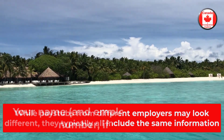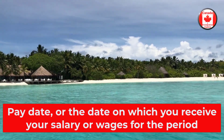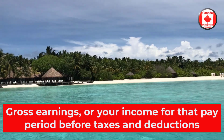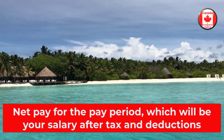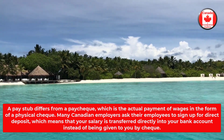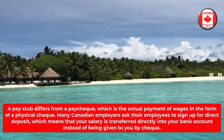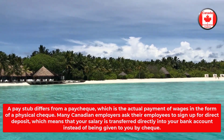Your pay stub will include your name, an employee identification number, pay date, or the date on which you receive your salary or wages for the period, pay period, which is the period for which you are being paid, gross earnings, or your income for that pay period before taxes and deductions, deductions for the pay period, such as income tax, net pay for the pay period, which will be your salary after tax and deductions, year-to-date gross pay and deductions. A pay stub differs from a paycheck, which is the actual payment of wages in the form of a physical check. Many Canadian employers ask their employees to sign up for direct deposit, which means that your salary is transferred directly into your bank account instead of being given to you by check.